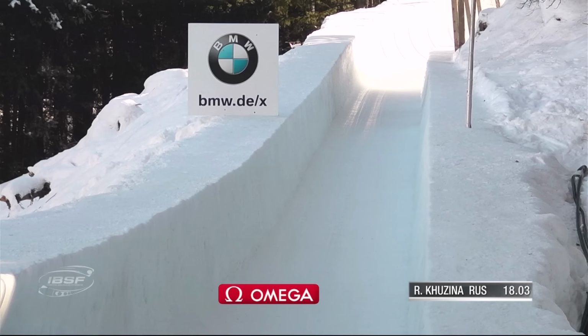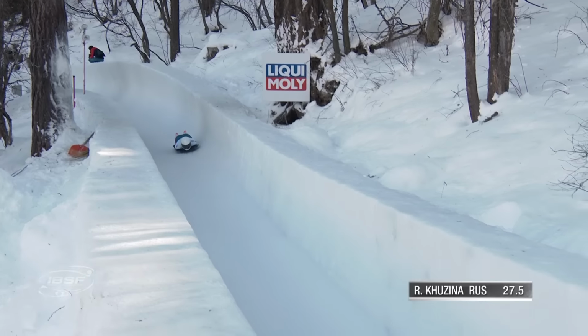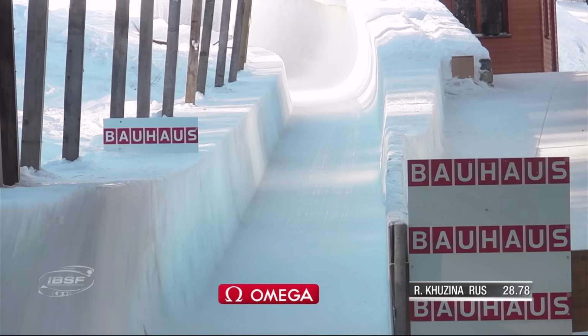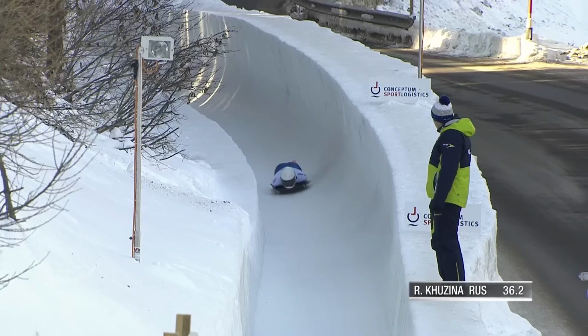Well, she establishes the start record for the season. There have been no races on the track this year, none, not Swiss Championships, not nothing. So she's the first one down. She gets a start record and she will get a track record no matter how bad the run is. A little bit late into Nash.